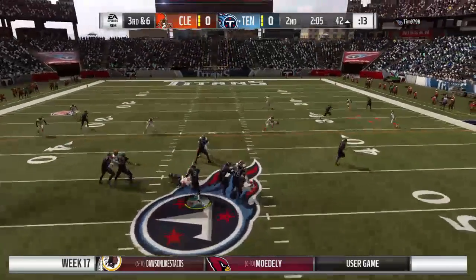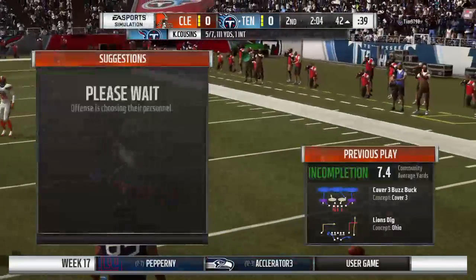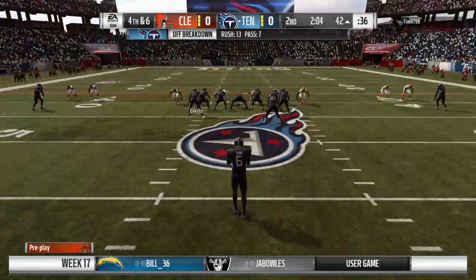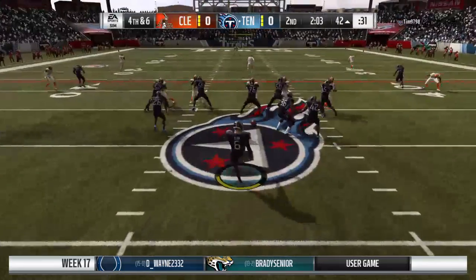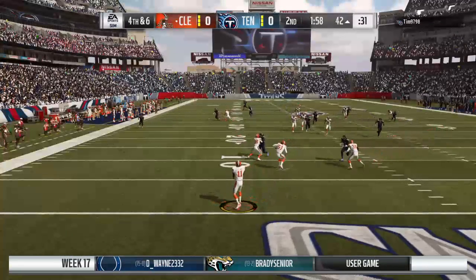On 3rd down, Cousins. And this is going to be incomplete. Not only was the call spot on, how about the execution of that defense right there? The zone was absolutely locked up tight. He was trying to force it in there on 3rd down. But if there's a time to force it, he felt like he needed to make a play, right? Yeah, exactly right. 3rd down, you got to try and find something. There's nothing available there for him.